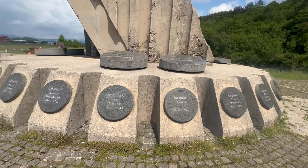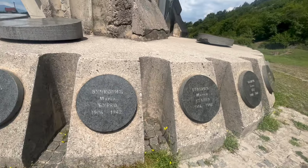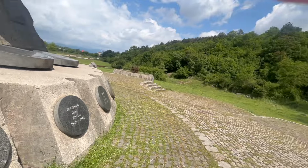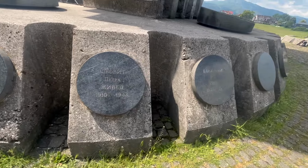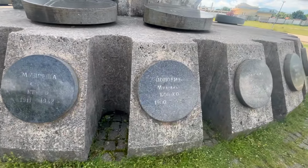And this one specifically commemorates the 32 partisan fighters who were killed on this hill during the Second World War as the Italians retook the city. So here you can see the names of all of the fighters who were killed, executed, as they tried to escape Nikšić.